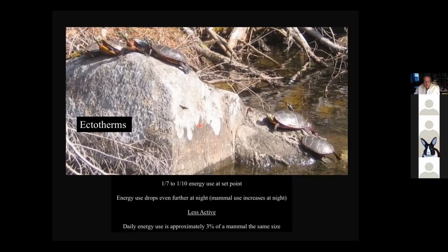But there are some tremendous advantages to that. And that is that we as mammals and birds have to eat a lot of food and burn that fuel to keep our body temperatures at a constant set point. So we have to eat all the time. During the day, an ectotherm will use anywhere from maybe 1/7 to 1/10 of the amount of energy of a mammal about the same size. So talking maybe about a big gray squirrel compared to these painted turtles. They use about 1/10 of the energy.